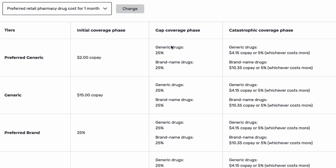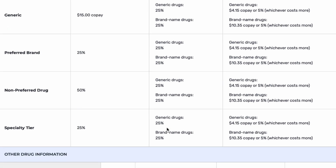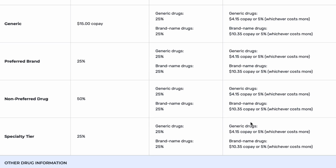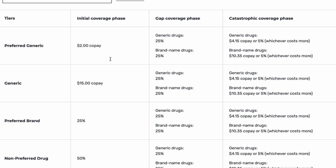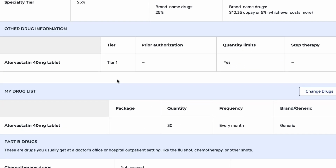These amounts change when you're in the coverage gap. Then it's up to 25% basically for any of the tiers of the medication, but specialty tier medication tends to be the most expensive. And then when you're in the catastrophic coverage phase, it's up to $4.15 or up to 5%, whichever costs more for generic, and up to $10.35 or 5%, whichever costs more for brand name. And you can see here, it's tier 1, which is why it is the least expensive option.